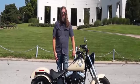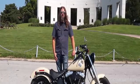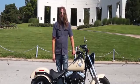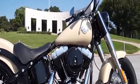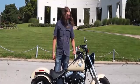Alright friends, today I'm going to take you through one of my absolute favorites out of the Harley Davidson lineup. This is the Softail Slim. This is a 2015 model. It's brand new, just from top to bottom. This bike absolutely screams badass. Let's take a nice little walk through and look at this motorcycle.